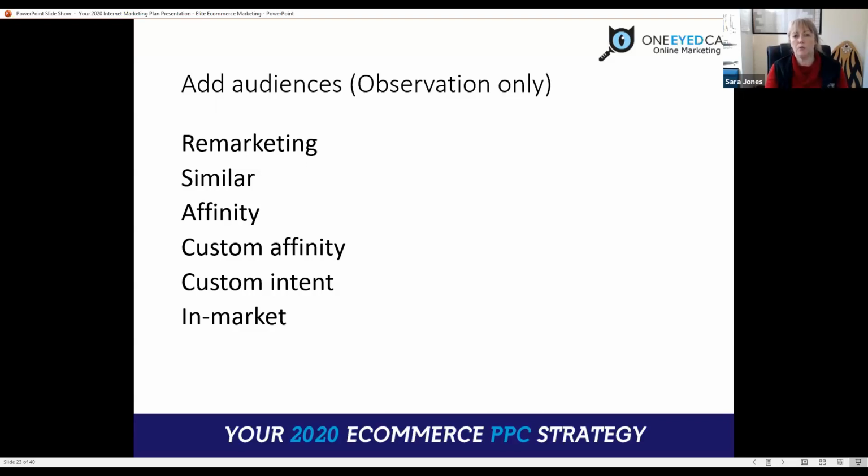You want remarketing audiences, similar audiences, affinity, custom intent, and in-market. And just get them added to your search campaigns. You can only add remarketing and similar audiences to shopping campaigns, but still, nevertheless, just do it because it will tell you which audiences perform best. And that will give you just that bit more information and that edge to help you make your campaigns work better for you.